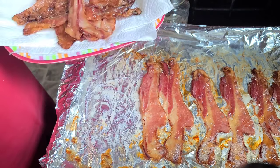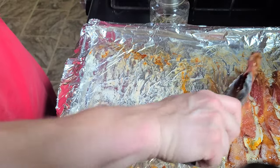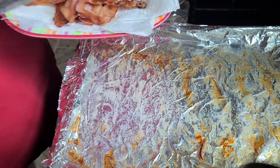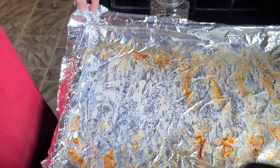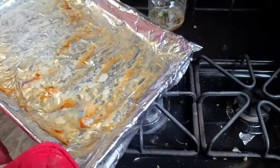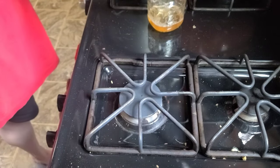Some of the bacon was definitely crispier than the other bacon, which is fine. And I didn't filter my bacon grease, so it's considered dirty. So I have to keep it in the refrigerator. But when I use it, it will definitely add some extra yumminess to whatever it is that I'm cooking. If I would have filtered the grease through like a coffee filter, then I would be able to leave it on the counter.